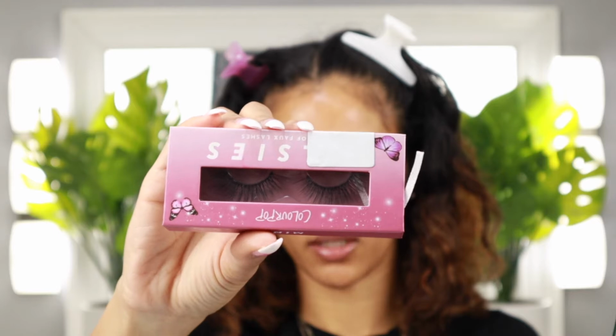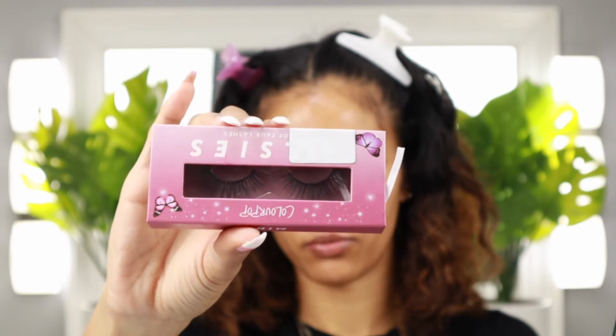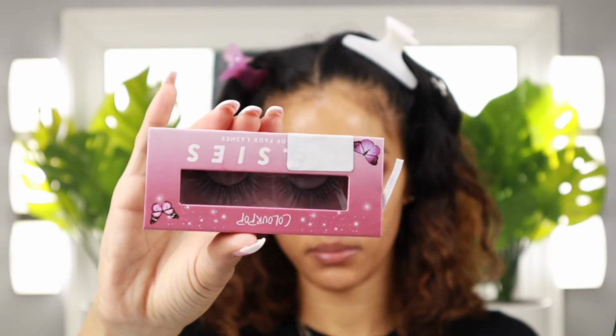Honestly, I think I'll go in with the Tarte ones, but I just wanted to show you guys both different lashes that I had available, and they're both new, never used, so I think I'm gonna go in with these ones. So I'm going to put on my mascara, do my lashes, and then we can come back and finish the rest of this face and also get into why I've been gone.